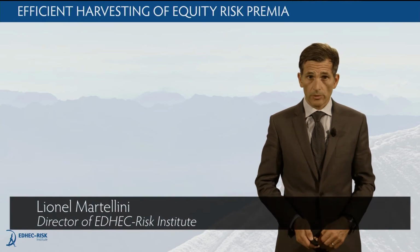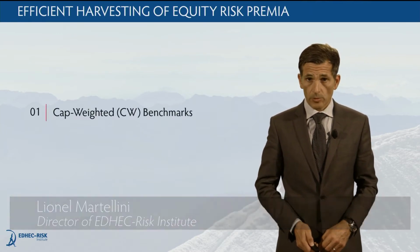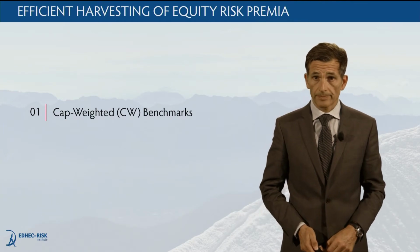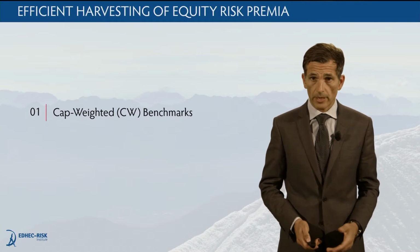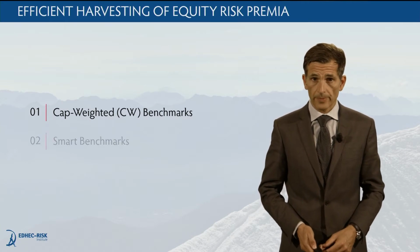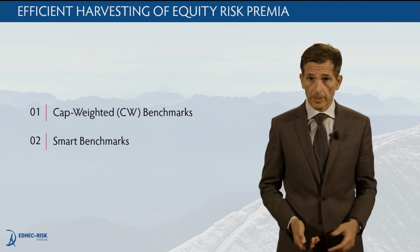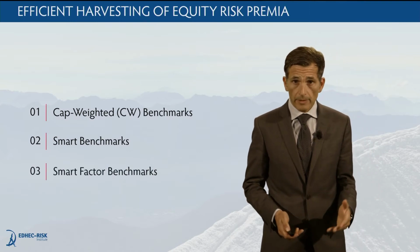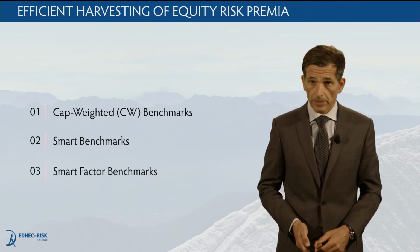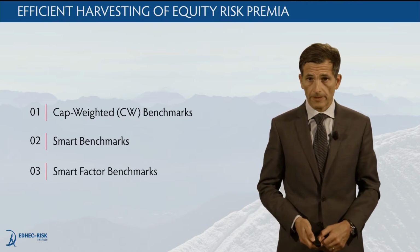Today we are going to talk about the efficient harvesting of equity risk premium. First, we are going to talk about cap-weighted benchmarks and their inability to allow for this efficient harvesting of equity risk premium. Then we are going to talk about smart benchmarks, benchmarks that have been designed to more efficiently harvest this risk premium. And then eventually we are going to talk about smart factor benchmarks, which is the next step in smart factor investing.